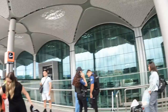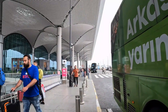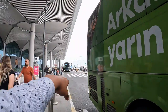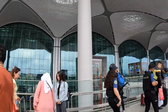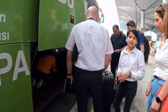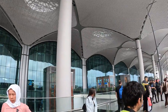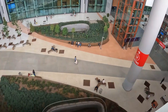This is the top of the Havaist, the upper side. You can see here all the buses stop. You can see there is also a Havaist bus, here is also a Havaist bus. So here every bus stops, and they take out the bags here, and you can see here the view of Istanbul airport, and you can see here the view of water.